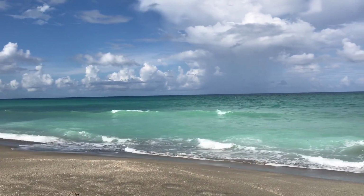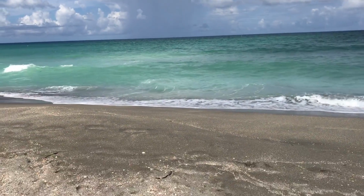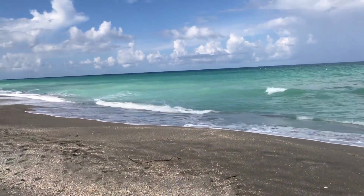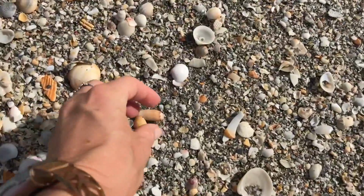And so this was the view. Not too shabby, huh? Oh, it was so pretty. But the sand was really dark, like almost black, and it was really, really hot. So that was something that was different. You were kind of scooching as quick as you can to the water so you don't burn your feet.